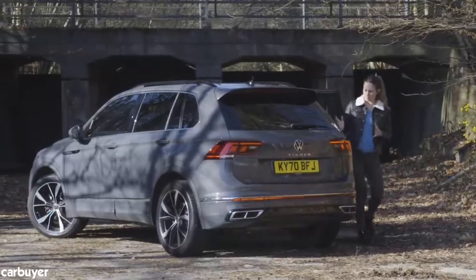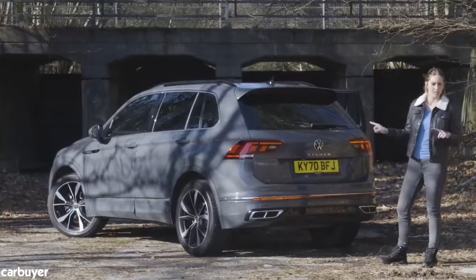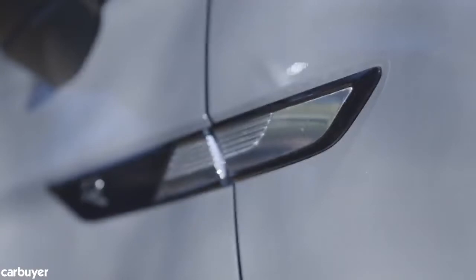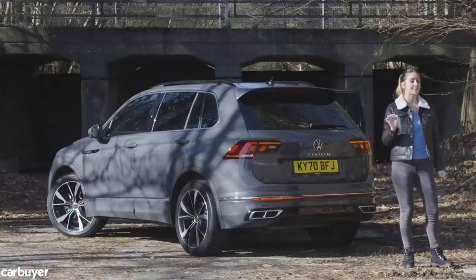As you can probably tell from the body kit, 20-inch wheels, tinted windows and other little shiny bits and bobs, this is not the Tiguan that you get when you go for the entry-level model. That one is significantly plainer than this, that starts around £25,000. This R-Line model is around 33 grand and you get a lot of extra kit, and also when you're paying extra money you get access to the more powerful engines.